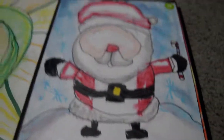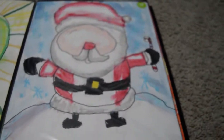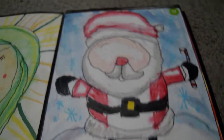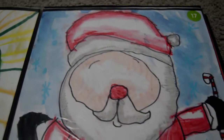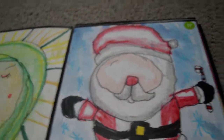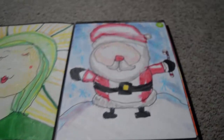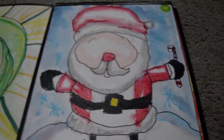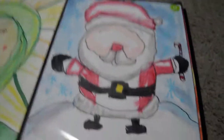Oh, Santa. A very elf-like Santa because he's super small. He doesn't even have, okay, he does have 2 eyes. It's a little worried there. But you can barely see them from far away. Okay, and he has a nice candy cane. And yeah, I do not really like that one either.